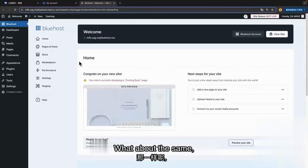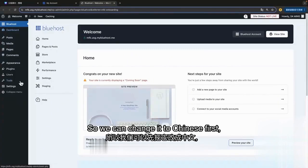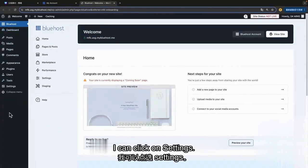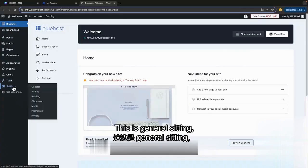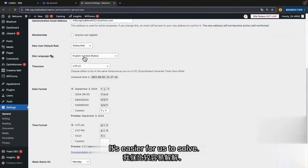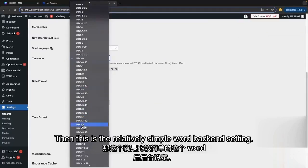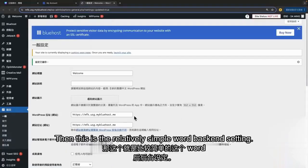Good. What about the same? We see in the background that it's all in English. So we can change it to Chinese first. I can click on settings. When you come in, this is general setting. We can first tune it to Chinese. It's easier for us to follow. Then we can also change the area there. That's it. Then this is the relatively simple WordPress backend setting.